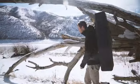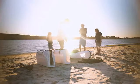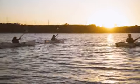So here's to the simple things that matter. Getting out there, connecting with nature, and doing what you love with the people you love.